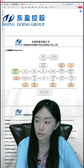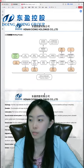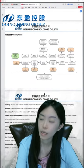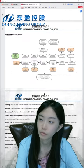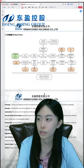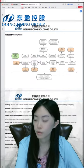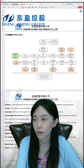Okay, let's see here. The first is the discharging step. We will put the batteries into 8 to 15% sodium chloride solution for 48 hours to let the batteries discharge completely. This is the first discharge system. And then to the first shredder, to shred the batteries into smaller particles, 3 to 5 centimeters.